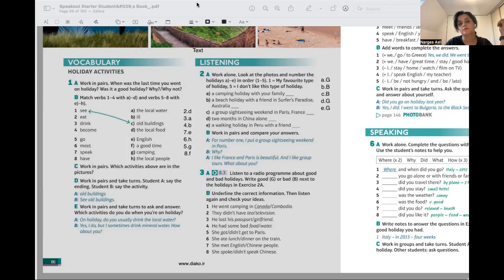Oh no. What did you do? We went by train. We had 5 hours in Paris. We saw some interesting buildings and a museum.